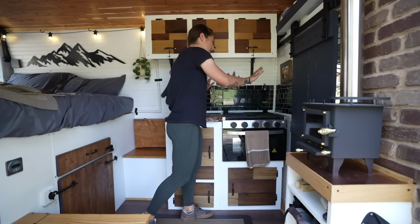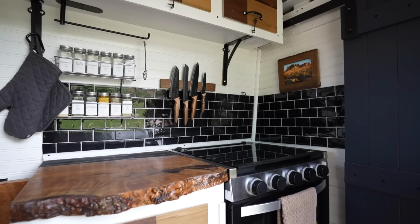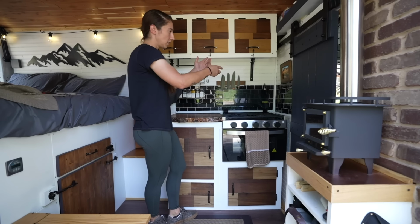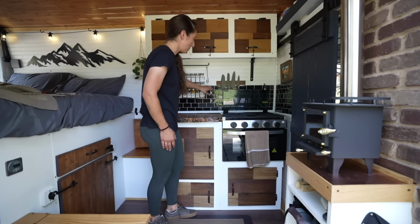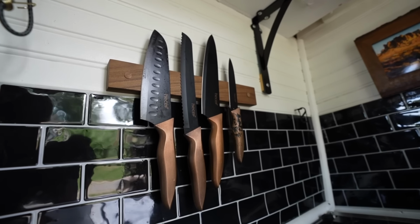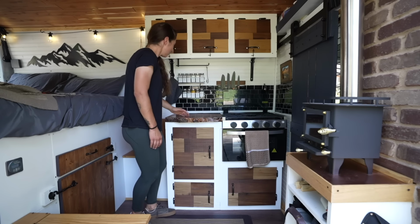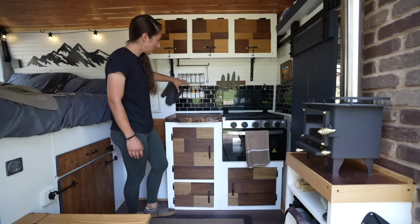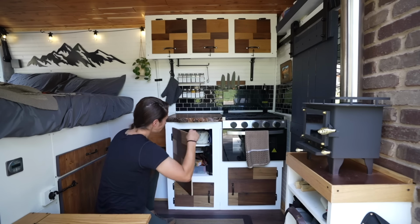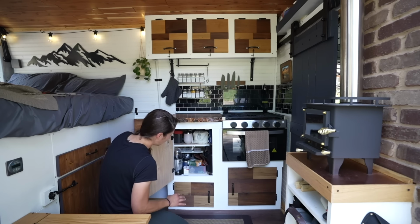For the tile, I saved some weight by doing peel and stick, which has worked great. It's super easy to clean and was super easy to install. Got some extra if you ever need to do any fixes. We got a magnetic knife block, which has held up really well. I've driven on a ton of super 4x4 roads and nothing's ever fallen down, which has been awesome. Same with the spice rack, it holds everything where I need it. Nothing's ever popped off. Moving on over here, we have pretty much everything else: all collapsible dishes, bowls, plates, everything like that.